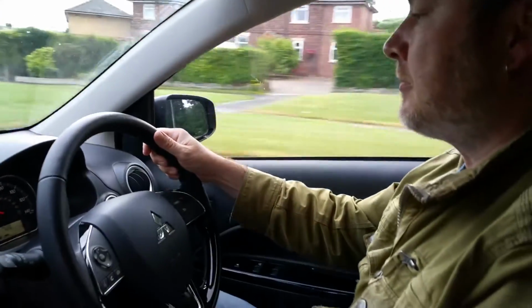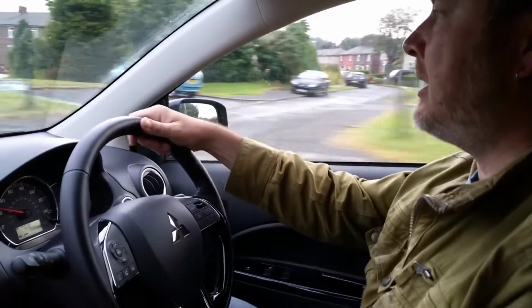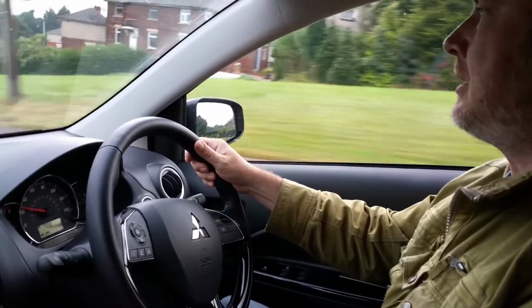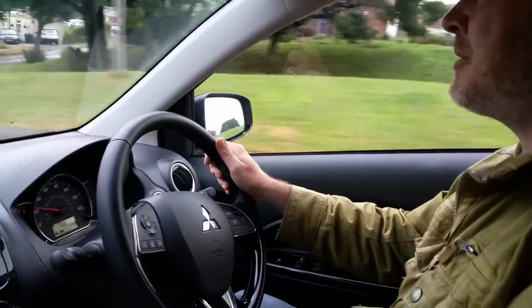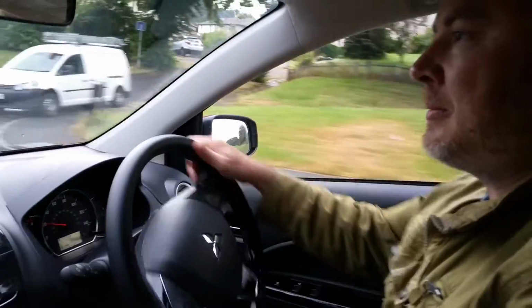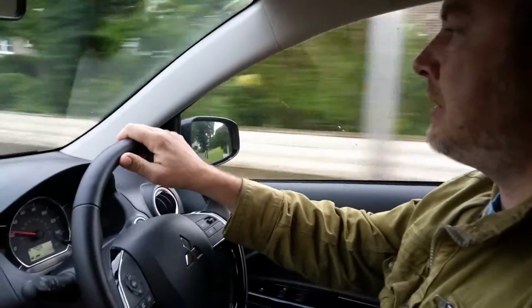So then, the ideal town car, what does it need? It needs to be small to fit into those gaps in the traffic and exploit parking opportunities. It must have a decent turning circle so it's easy to manoeuvre, a perky engine with good low down acceleration, excellent emissions and economy, and perhaps most importantly, it has to be comfortable.